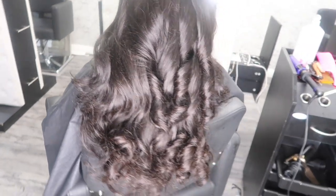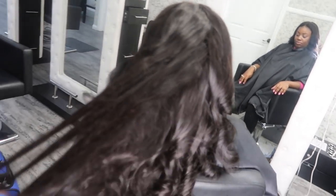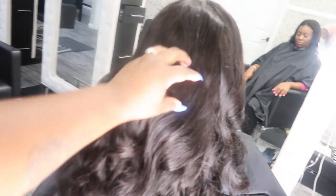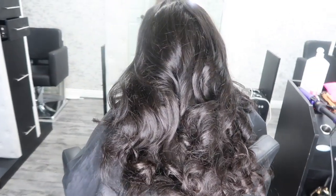So in my final clip, you will see that I am going to go ahead and add product. I added a little bit of wax to the top, and I also did recurl the hair because you will see in the end I do the outro 2 days later. But get a load of how beautiful the texture of this hair is. It's nice and bouncy, and it holds a curl very well.